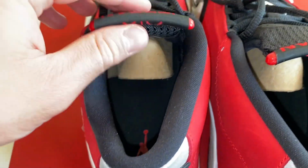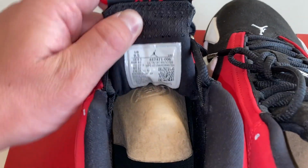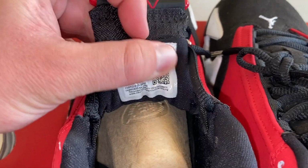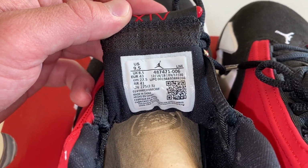And then moving further inside the shoe, we can take a look at the back of the tongue. Again, we got the 14 Roman numeral and then the size tag right behind the tongue itself. We'll get a full shot of those numbers and the information there.